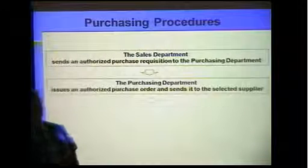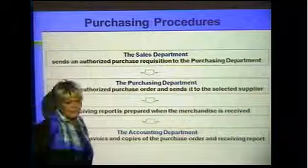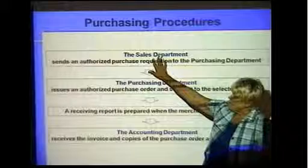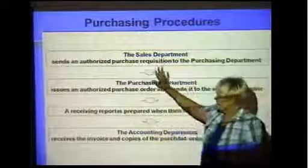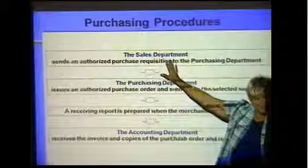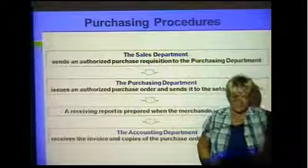Going to look at different things that are happening. What happens, and this is a very important part of accounting, in that some of you may get jobs as purchasing agents, which is an accounting job, basically. What happens is, out there in sales, they're selling stuff, right? And they're saying, we're going to need some things bought because we're running out of things, right? Then we're sending you a requisition. We want you to purchase some more of this stuff.